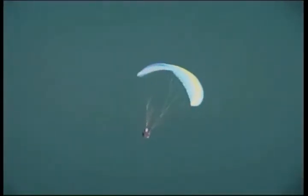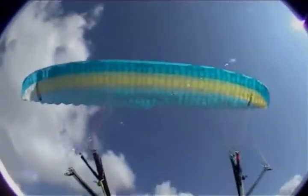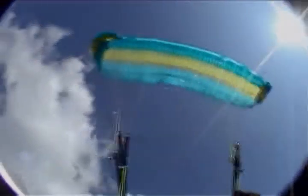On the exit, as you see in this example, you need to release the brakes all the way, otherwise the wing doesn't really have a chance to start flying again. Even if you only hold the brakes down 10 or 20 centimeters, it can be enough to stop the wing from flying again.